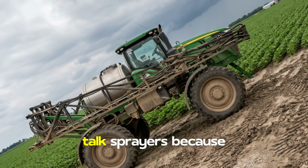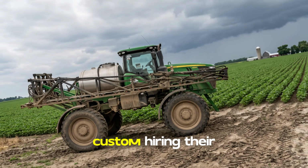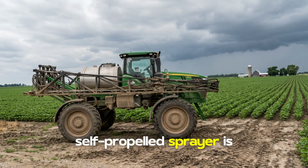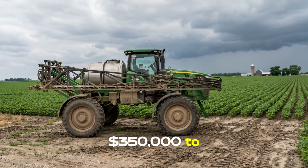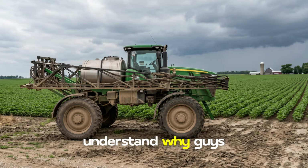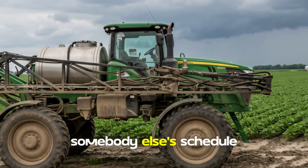Now, let's talk sprayers, because this is where I get the most pushback from farmers who are custom hiring their applications and think they're saving money. The capital cost of a self-propelled sprayer is real. You're looking at $350,000 to $480,000 for a solid mid-range machine in 2026. I understand why guys hesitate. But here's what you give up when you're on somebody else's schedule.